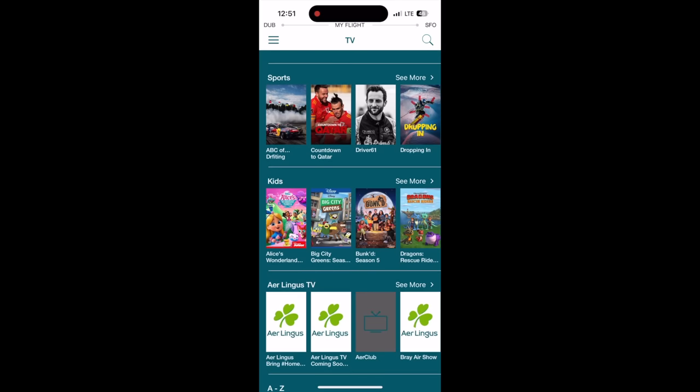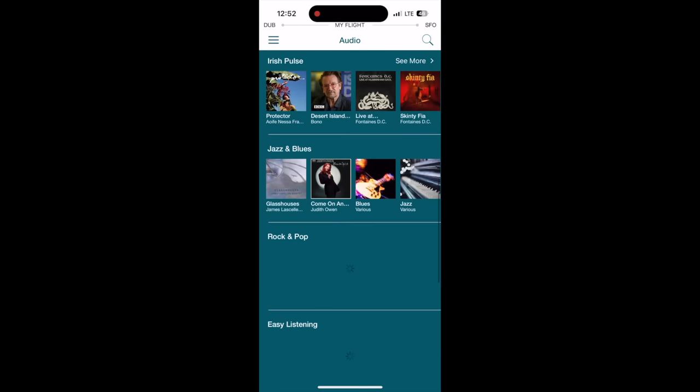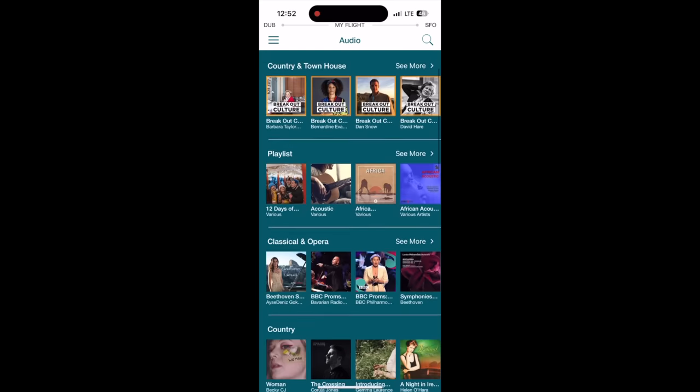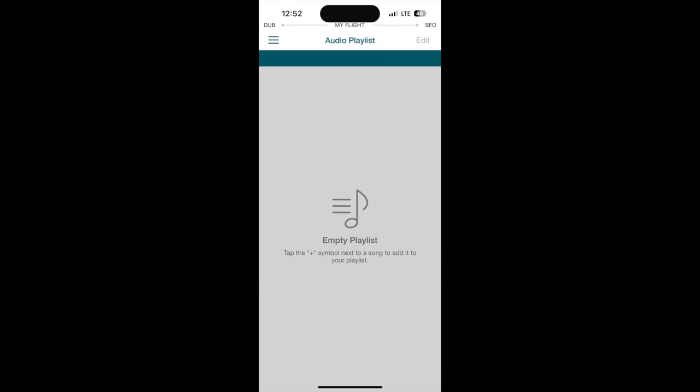Fortunately, everything was sorted the same on the seatback TV and your personal device, so it does make it easy if you do want to watch something on the other device to find it and see if it is actually available on the seatback TV. In addition, something that I found available on the personal device, but not on the seatback TV, was that you could add different shows and different audios to your favorites, making them easier to find later.